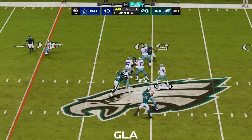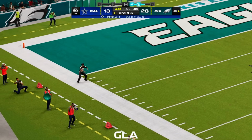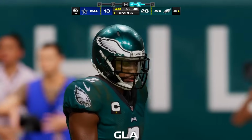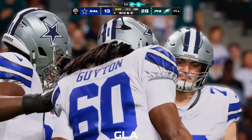Throwing, Prescott. A throw left sideline falls incomplete. Had the right idea there, trying to throw it to the sideline, but he led him just a little bit too much, trying to get it out to his receiver. Ends up falling to the ground incomplete.